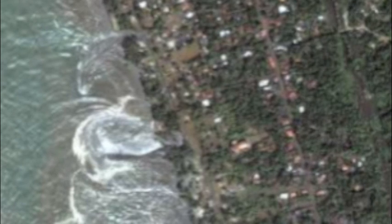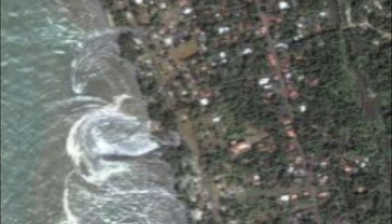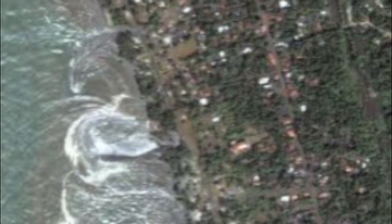Most tsunamis, about 80%, happen within the Pacific Ocean's Ring of Fire. It is called this because of the volcanic and earthquake activity that is prominent there.